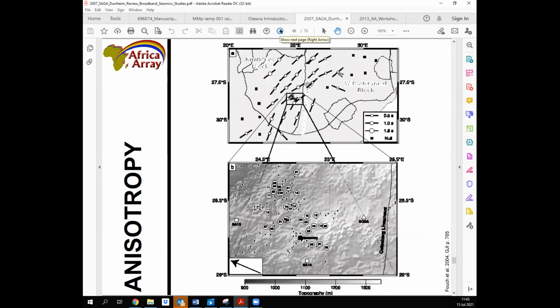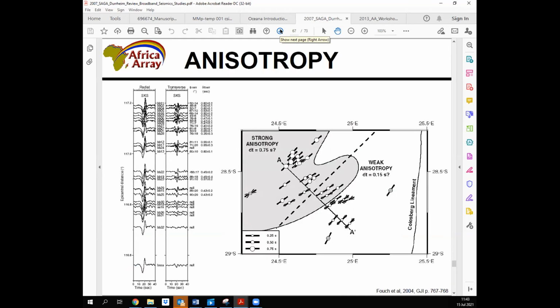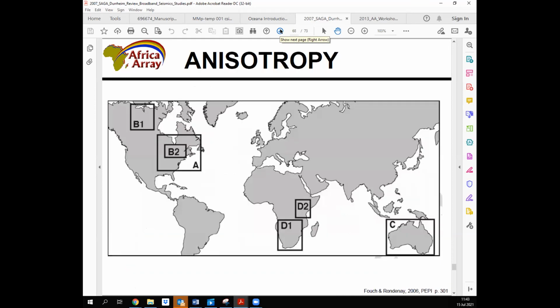Right, so this is really, in conclusion, they compared, there was a meeting comparing what was found with all the seismic studies on the Karpov craton and the Slave craton and other cratons around the world, and seeing, is there a global picture of anisotropy? And that's summarized in what we had over here, these different regions in North America, in Africa, and Australia.